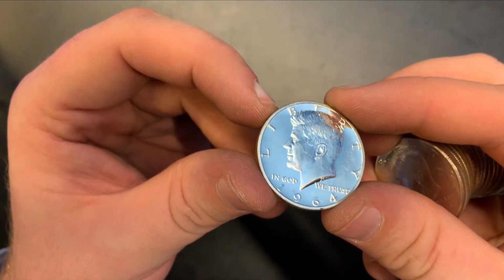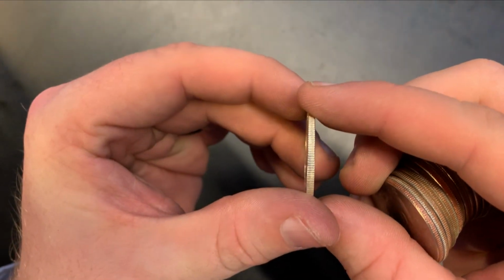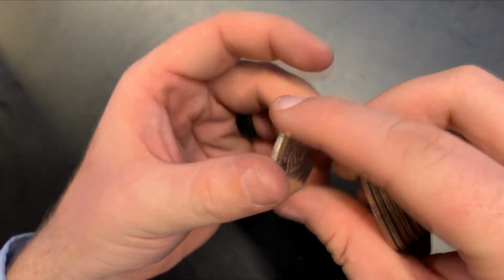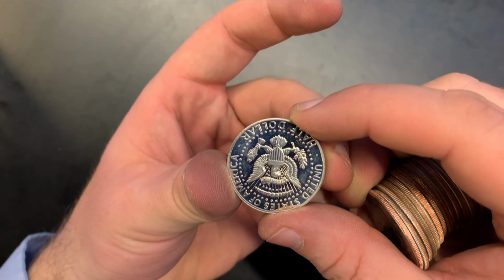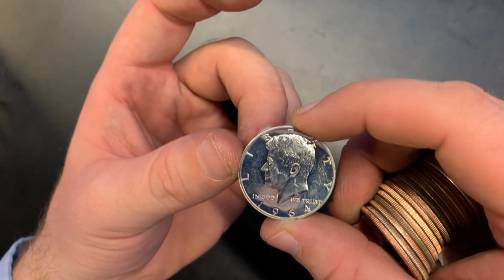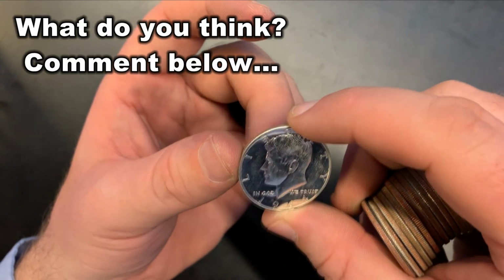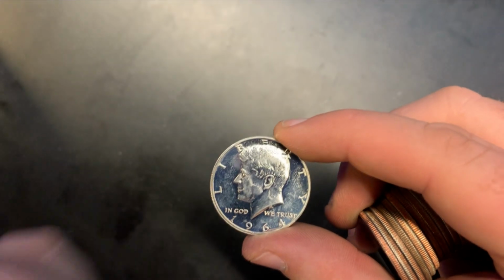90%er. This is a proof silver based on the edging there, how thick it is, and the mirror finish. I actually think it has the matte finish too on the eagle. Kind of looks like it there. Great looking coin. We'll have to check for, I believe it has the accented hair variety. We'll have to look for that later. We'll come back with our next find. There will be more.